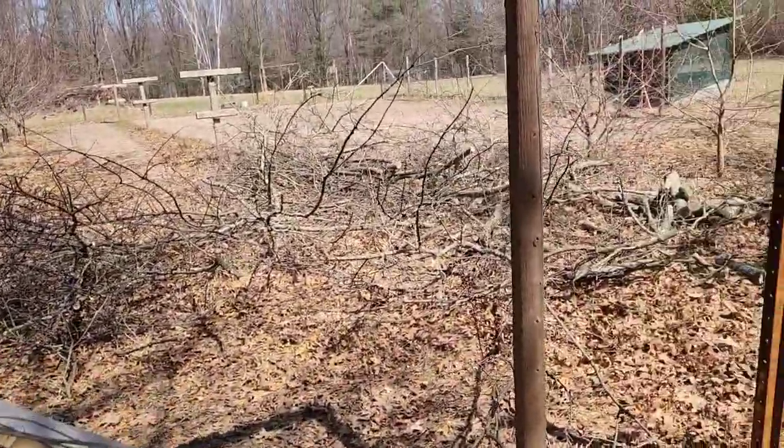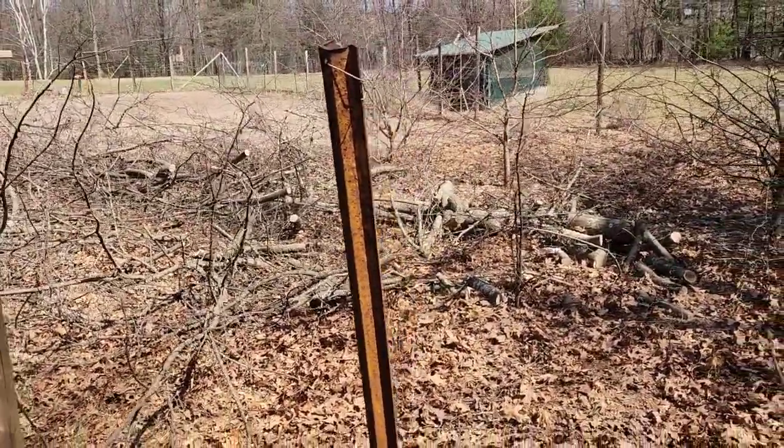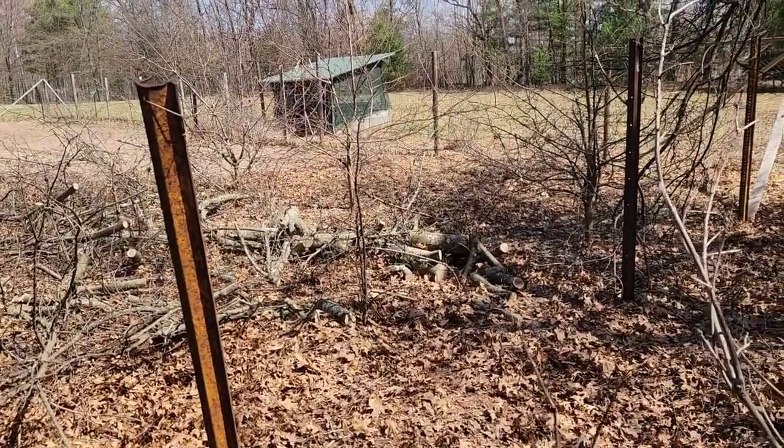So, bring the chipper out, chip all this up, and put it around the fruit trees.